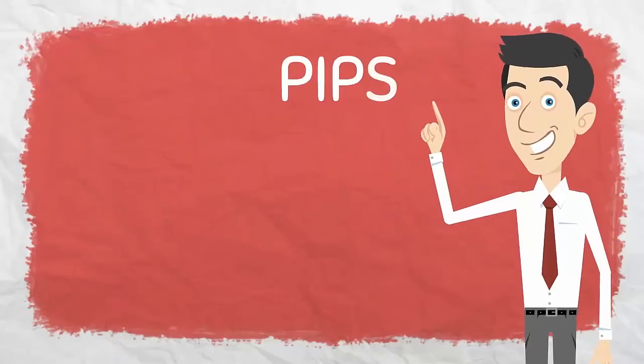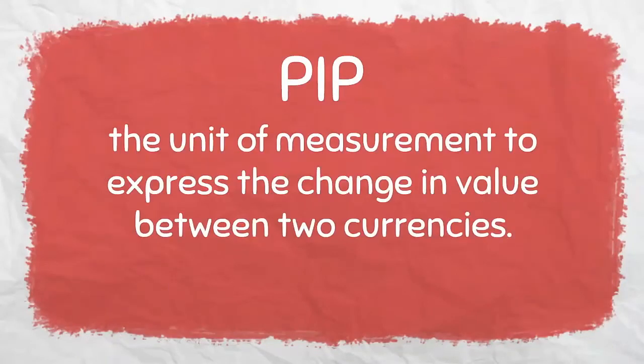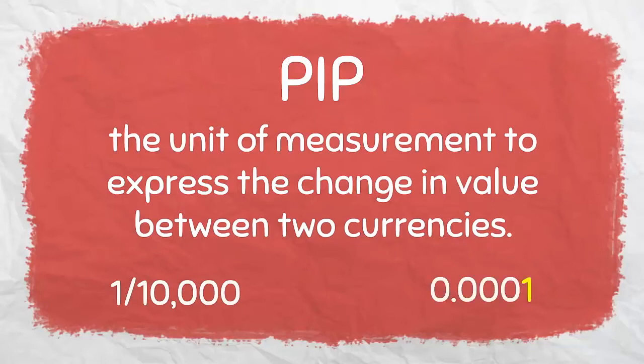What is a pip? Pip, or pips, means percentage in point. This is the unit of measurement to express the change in value between two currencies. A pip is usually 1/10,000 and is usually placed in the fourth decimal place.